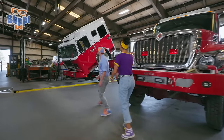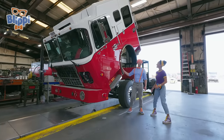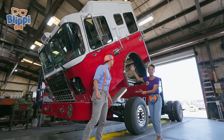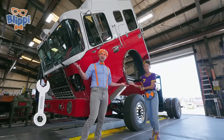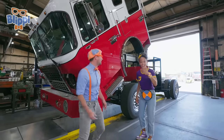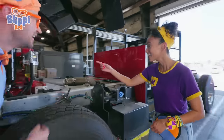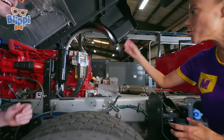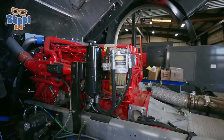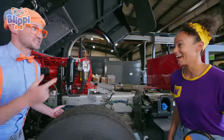Whoa, Blippi, look. Whoa, this looks like the Type 1 fire truck. Yeah, and it's tilted over because they must be working on it. Do you see? There's not even the body attached to this fire truck. Come look. Whoa. Look right here. There's a lot of tubes and a big engine. Ooh, I see the hydraulic fluid, some oil, a bunch of cylinders. This looks very powerful.